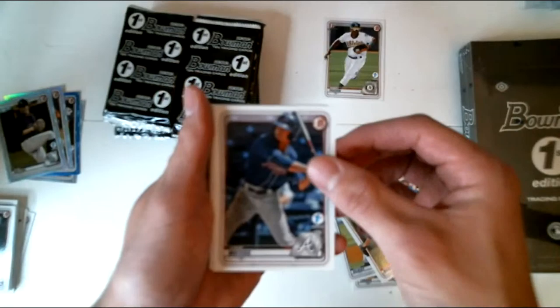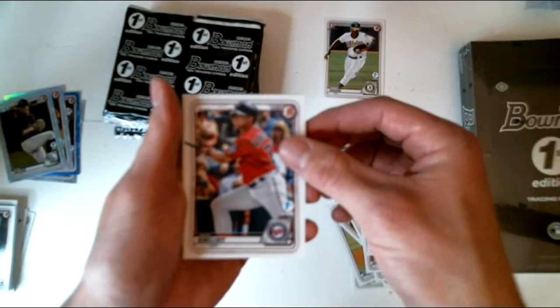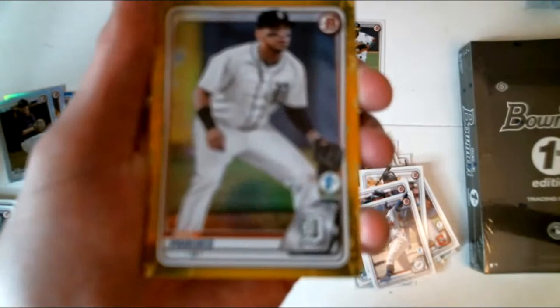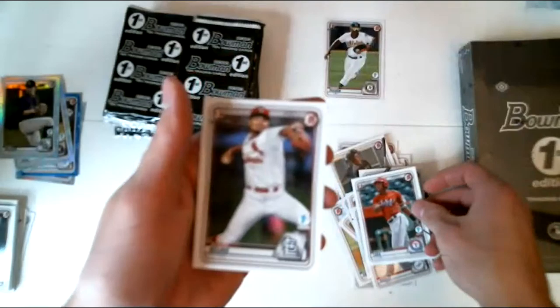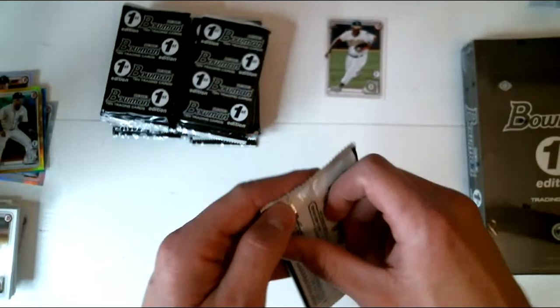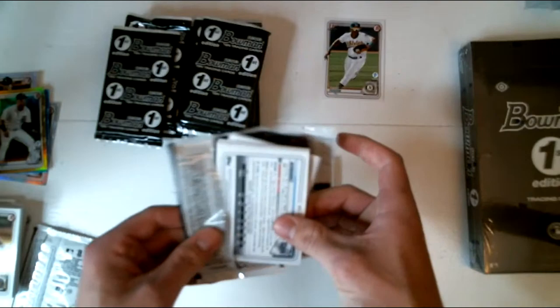Manning for the Tigers. Drew Waters, Josh Jung, Zach Brown, Daz Cameron, Ethan Hankins, Nick Madrigal, Alex Kirilloff, Miguel Vargas. And our first gold, here we go, for the Detroit Tigers, Isaac Paredes. Try and get that zoom in there a little more. There we go. 13 of 50. Congrats, Tigers. Brayan Laureano for the Cardinals and Bennett. It's a good start so far. A nice hit for the Tigers there. There we go. We'll take that.